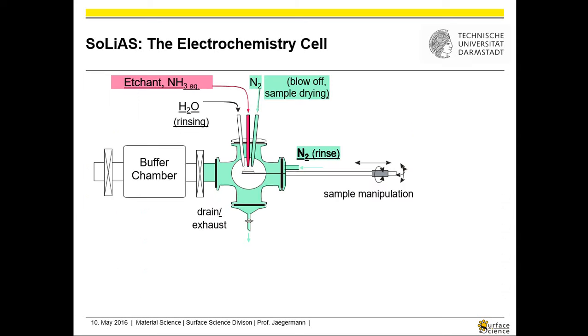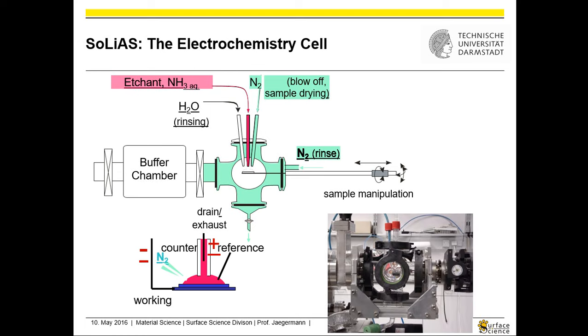And this is the electrochemical setup where we have, let's say, a free electrode geometry under controlled atmosphere. There's a buffer chamber to avoid that we have a contamination of the vacuum system. And usually we do it like that, the sample is on the bottom. We put the electrolyte from the top to avoid carbon-hydrogen contamination, which you would have otherwise. And this is a picture of the setup again.